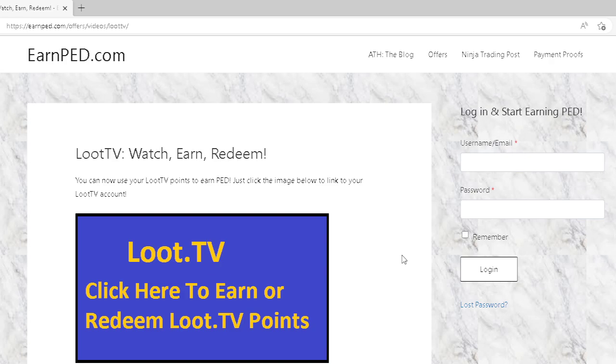Second off, in the process of going through and implementing Loot.tv, this should have been a very easy process. This should have taken me about 6 hours, maybe less. Instead, it took almost 2 weeks.